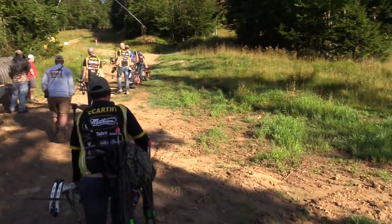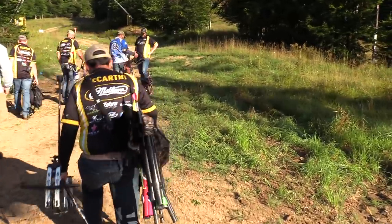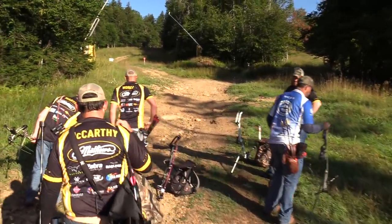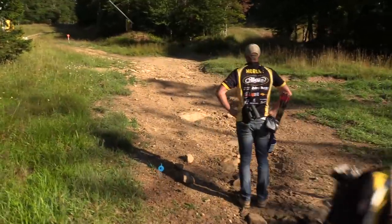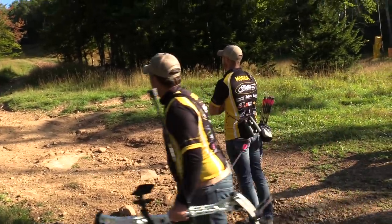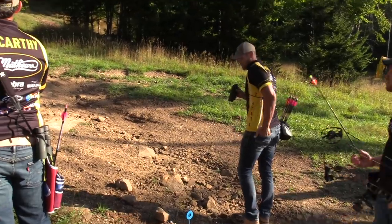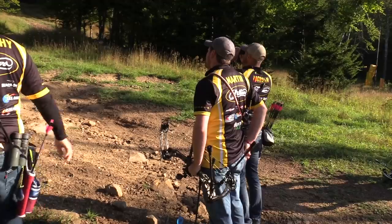As we come around the corner here, looks like there's an antelope up here, right in the front of all that brush. Actually, that might be an impala. It's a deer-like creature.